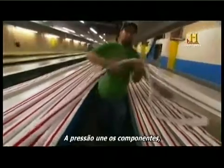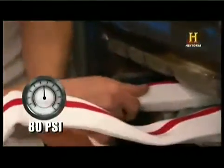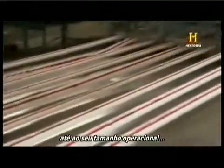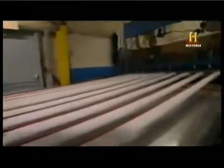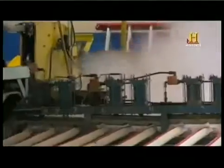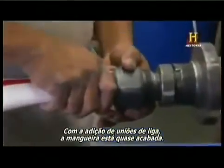Pressure seals the deal with an 80 psi hot steam treatment for 15 minutes. The steam expands the hose to operating size for the first time and activates an adhesive that binds the inner layers together. The steam, heat, and pressure make the fire hose even more rugged. With the addition of alloy couplings, the fire hose is almost finished.